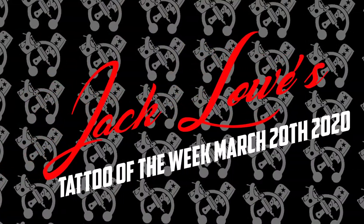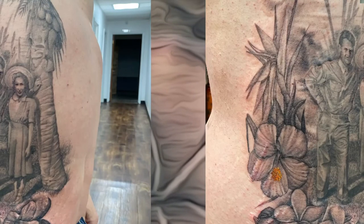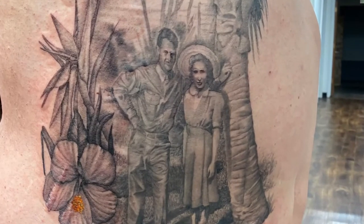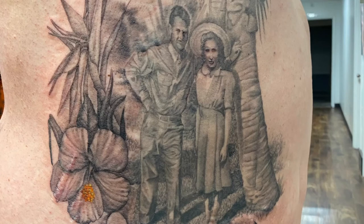Hello, tattoo fans. It's Jack from Skin Kitchen once again with a tattoo of the week for you to look at. This was kind of an add-on to a portrait I did a couple months ago. And we added some Hawaiian-style kind of flowers to frame this piece in. So yeah, I just kind of found some pretty ones that I thought would look really nice, arranged them in a way, and voila, here you go.